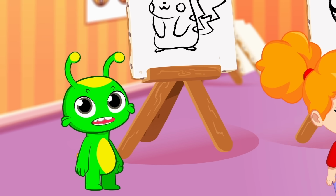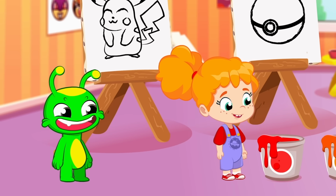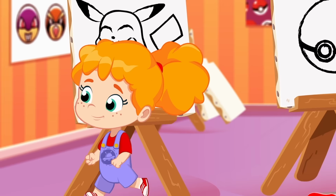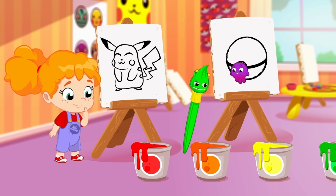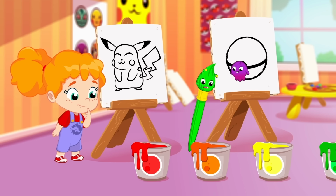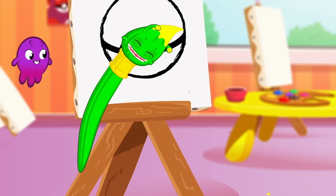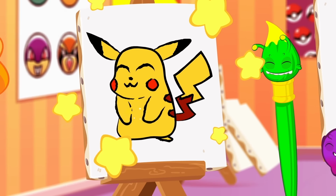Groovy! Transform into a brush and help Phoebe paint the drawings with the right color. Let's start with the first one. Pikachu! What color is Pikachu? Red? Orange? That's right! Pikachu is yellow!